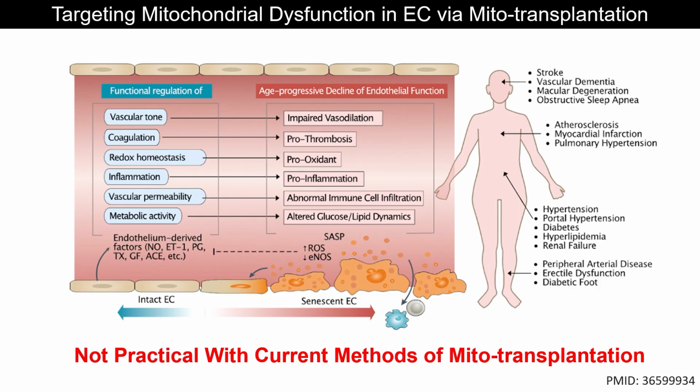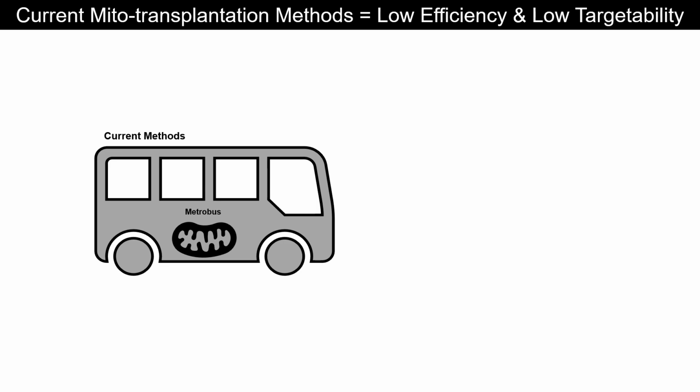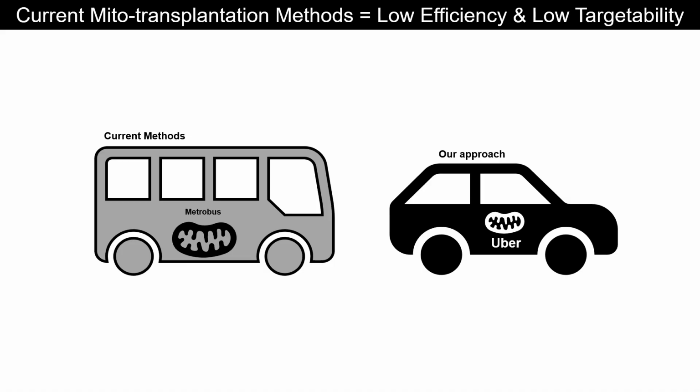And so I kind of compare it to the bus system right now, where in a lot of studies, and again, I'm not throwing shots at anybody, this is just the reality, we're doing systemic injections and seeing where the mitochondria go in clear and present danger, and that's good. But I kind of want to get to more of an Uber approach where we can actually tell the mitochondria where to go, because targeting is ultimately going to lead to, I think, better results.